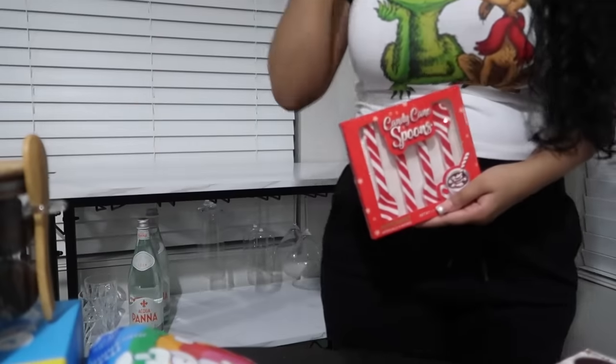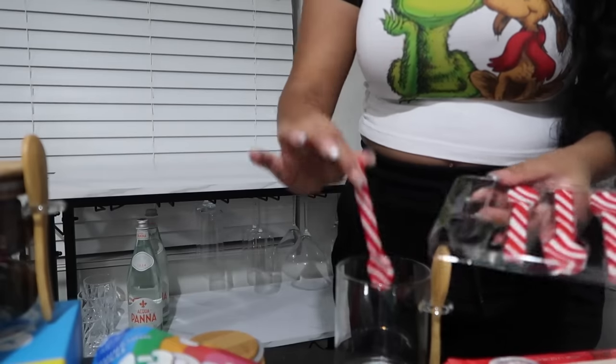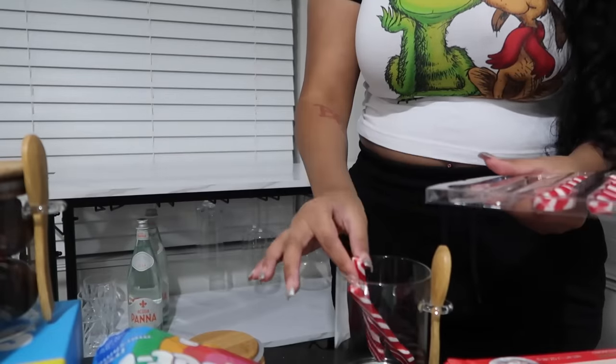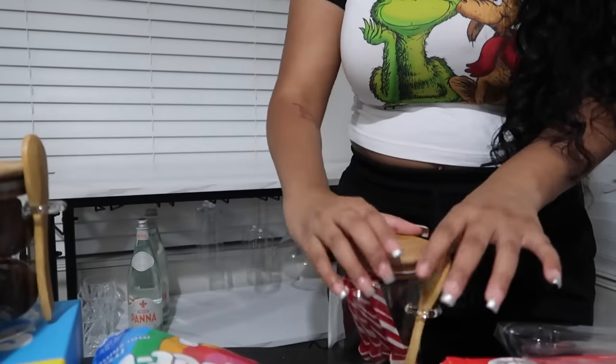Alright. Last, we got the little candy cane spoons. These are so cute. We got these at Five Below. Alright, we couldn't find them. Well, it said Dollar Tree had them and they lied. Did the spoons not close either? I don't think the spoons.